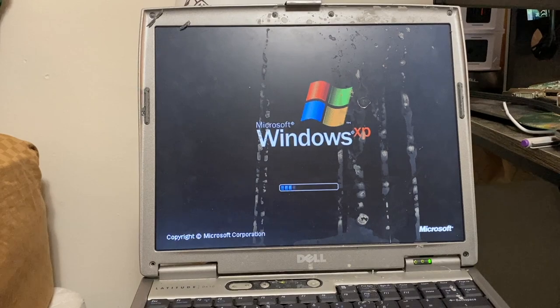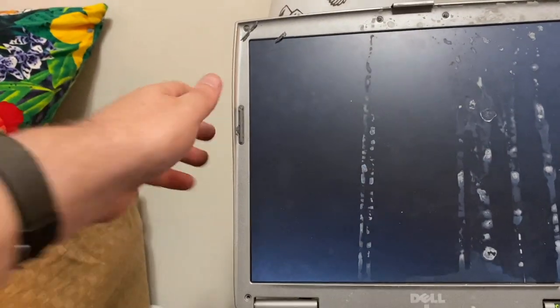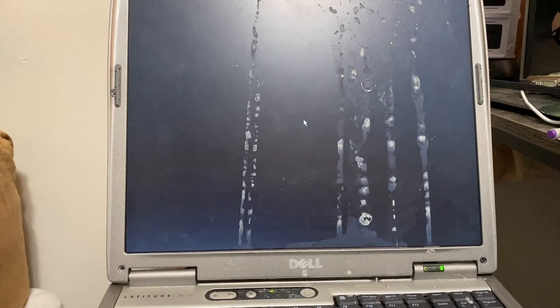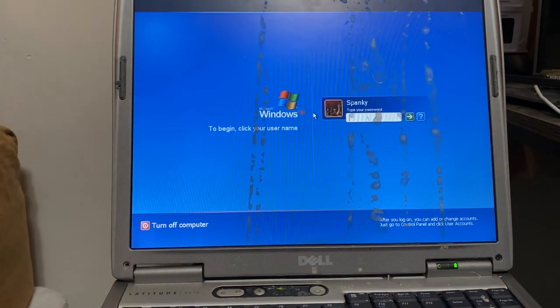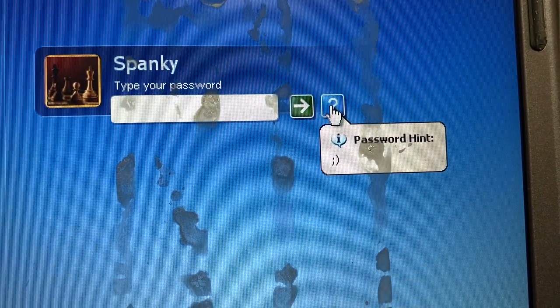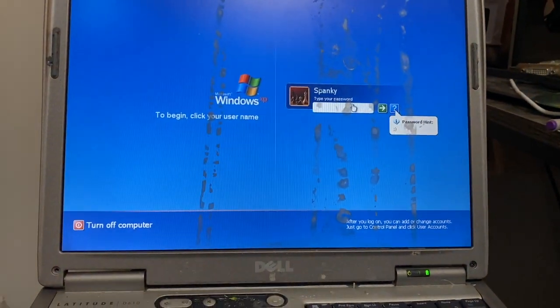I legitimately wonder where this was used. Because, man, this thing is gross. It is so gross. Like, these rubber feet have effectively already disintegrated, and this machine's not even that old. Oh my god. Nasty. All right, well, it came up with a user account of Spanky. Okay. That's nice, I guess. I like winky face.